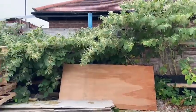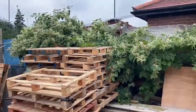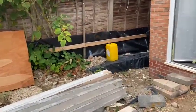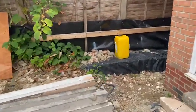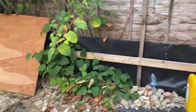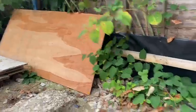So this is an interesting one. We've got Japanese knotweed growing here, and it is growing on the other side of the fence. Now if you look here, you can see that what's happened is it's been excavated and a root barrier has been put in. And this is one of the reasons why I don't like root barriers, especially on building sites.